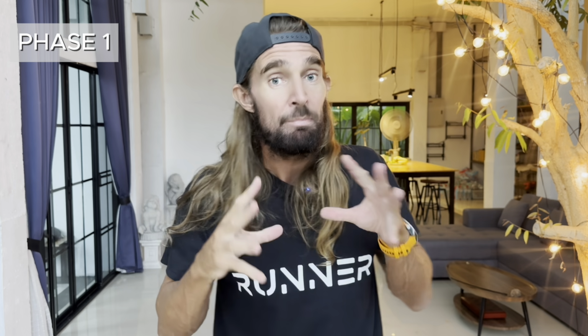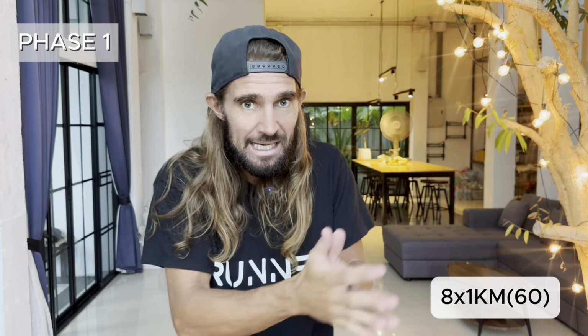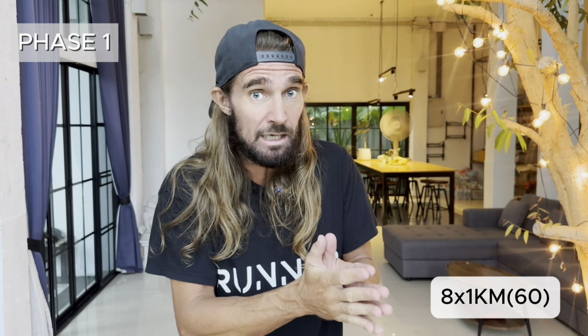All we do is we take that pace that you can do 3 times 2 kilometers with 60 seconds rest in between, and we use that pace as your start point. That's where you're at the moment. That's the effort that you can put into 6 kilometers worth of volume. And we start with 8 times 1 kilometer with 60 seconds rest in between.